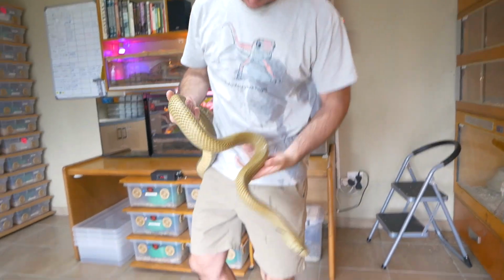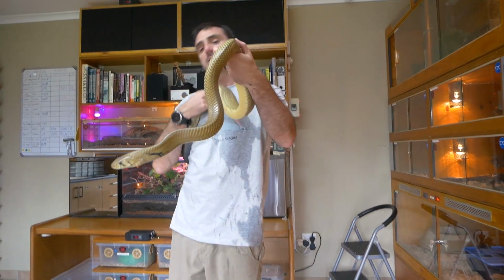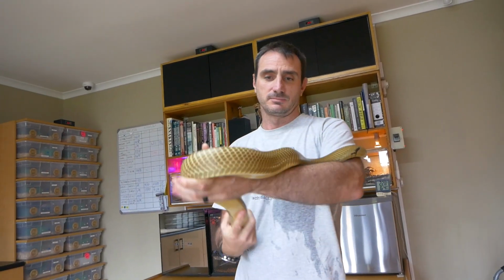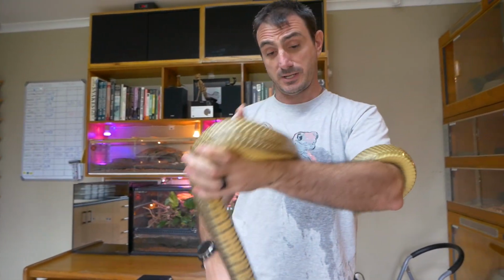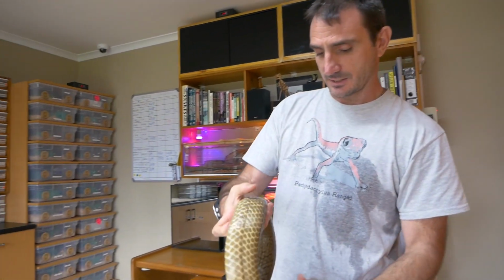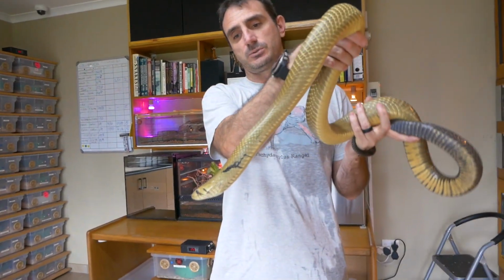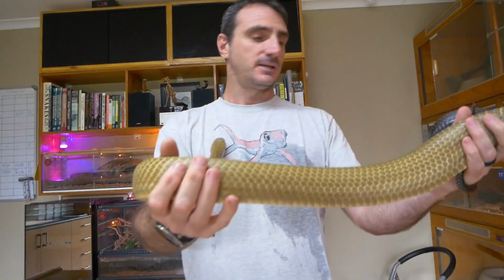So what's this guy over here? This is my favorite snake in my collection. This is my black-tailed creeper. He's an absolute gem, apart from the fact that he's eaten one of his girlfriends. And he just doesn't stop, he keeps moving. Yeah, very, very busy. Very cool snakes, powerful, and they eat absolutely anything.